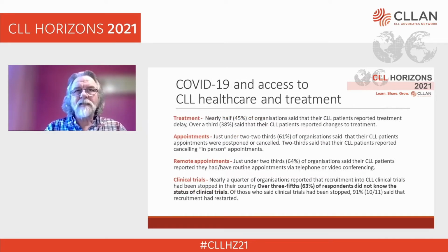The second slide looks at perspectives from respondents as to patient experiences with regards to access to their healthcare and treatment during the pandemic. And if we look at treatment, probably this is during the peak of the pandemic, nearly 45% of organisations said that their patients had reported that there was a treatment delay. And over a third, 38%, said that their CLL patients had reported changes to treatment. Now, I think during the conference, our clinicians will have been able to explain much of this and what the situation is going forward. But it would be interesting to learn what the policy is moving forward, as the pandemic is still impacting massively on patients.